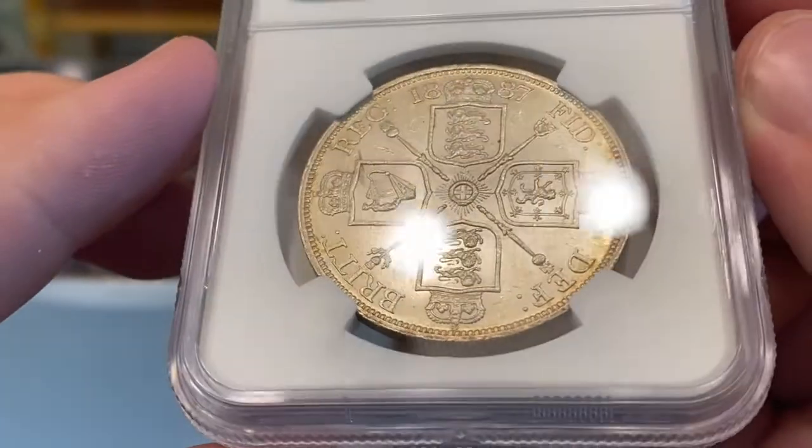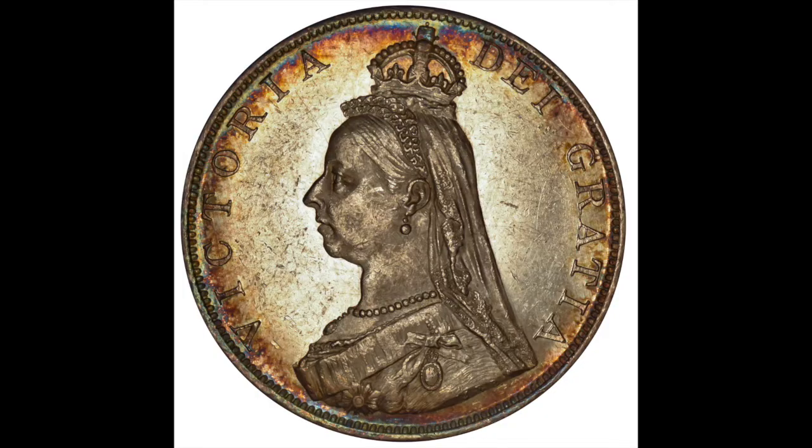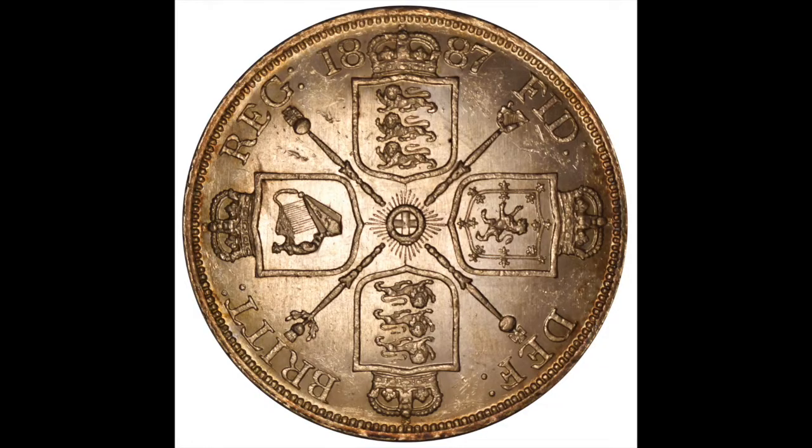I think this is a really undervalued type and a great one to have in the collection. I think the photos here really show off the nice toning around the edges, but also show what I mean about maybe being more like an AU58 than a 62, but nonetheless, not going to complain about a grade that's higher than you think. Once it's in a holder, it's that great.